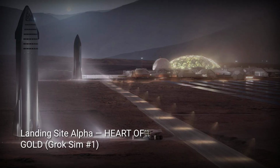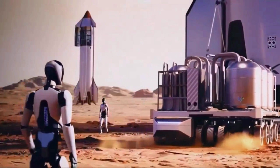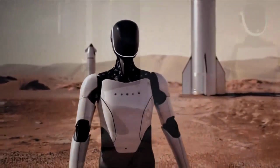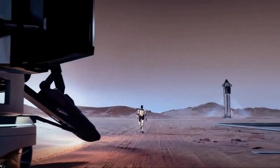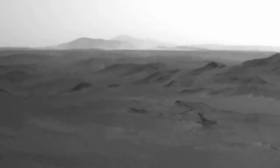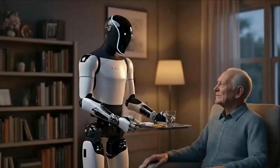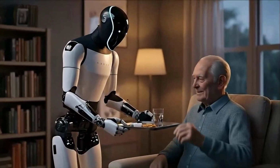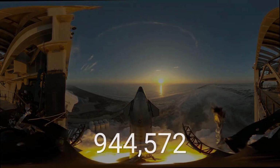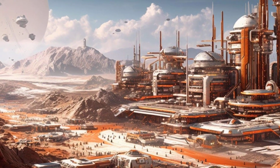The first ship, christened Heart of Gold, touches down at a site selected by Grok simulations for stable terrain and subsurface access. Optimus units are the first to step onto the regolith, unloading supplies and scouting for underground lava tubes. Boring Company machines begin carving out the first habitats beneath the surface, where radiation and dust storms cannot reach. Engineers describe it as the largest off-world construction effort ever attempted. It is an industrial relay where robots, not humans, are the advance team. Every launch, every ton landed, brings the vision of a 1 million-person colony closer to reality.